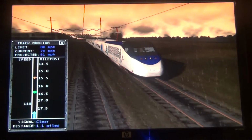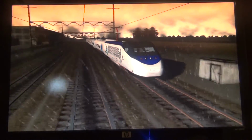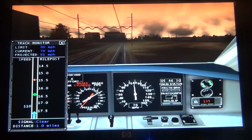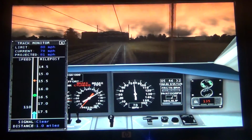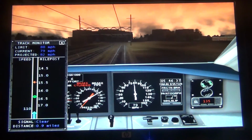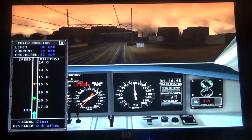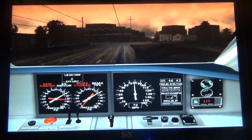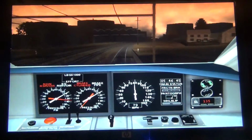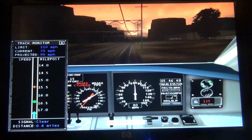In only a matter of time, we will be allowed to go 110, so that'll be awesome. And of course, we're going to have a lower speed limit when we get to Philadelphia. Right now, I'm watching out for that 110. I think I can see the mile markers just up ahead. Here we go. Full speed ahead.